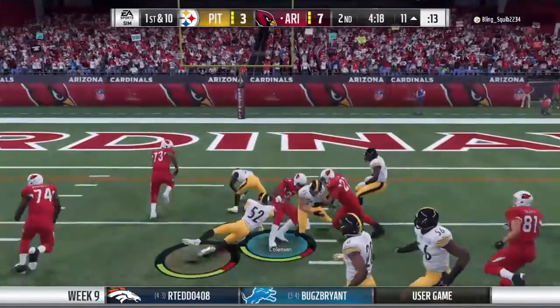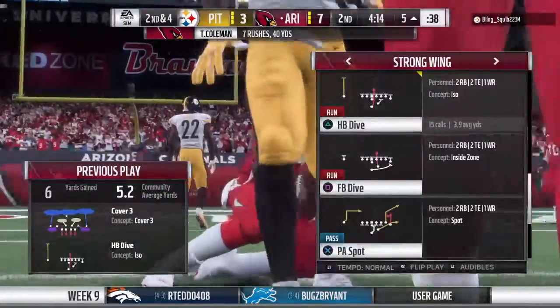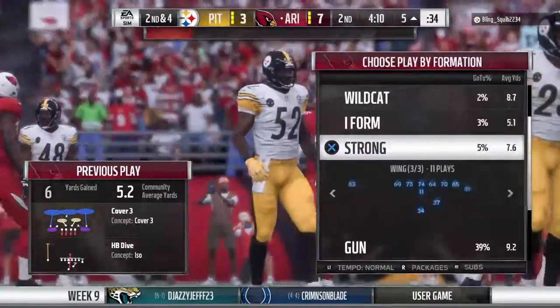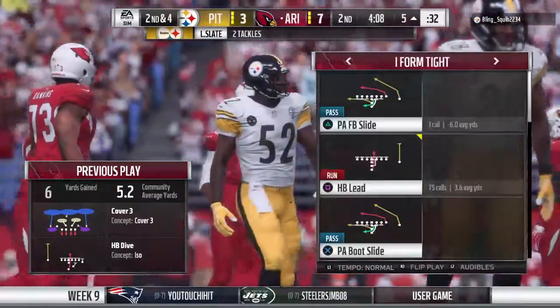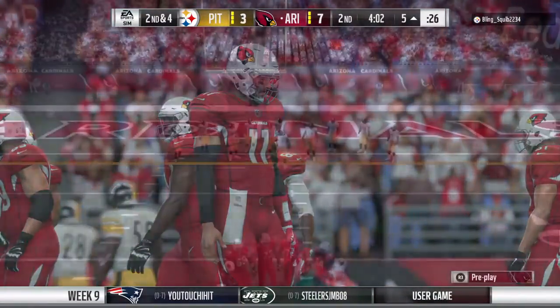Here's Coleman. And he's going to fight his way forward here for a modest gain. He'll get a nice chunk there on the first down run, and it's 2nd and 4. That's a strong pickup right there on first down. And as this drive goes on, we're seeing an offensive line and running game imposing its will.